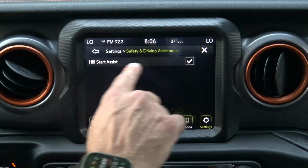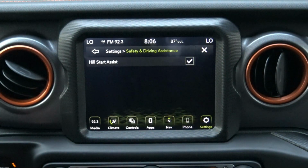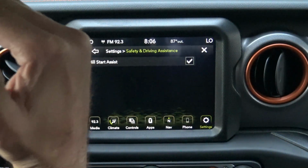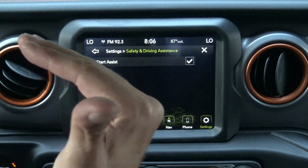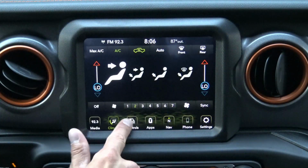Hill start assist, it's great in this vehicle. I've actually been in vehicles where hill start assist says it works, but it really doesn't if you're on a real steep incline. Hill start assist basically keeps you still. So if you pull up to a stop light and it's a real steep grade and you take your foot off the brake, it's just going to stay in place. And I tested it yesterday and it works really well. That is active, and we don't want to mess with that.